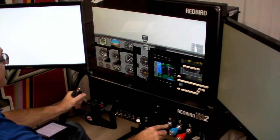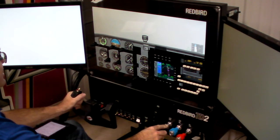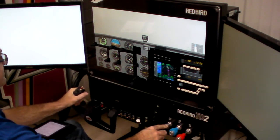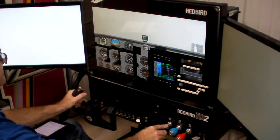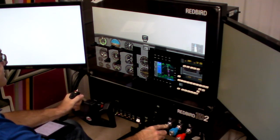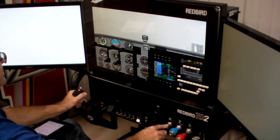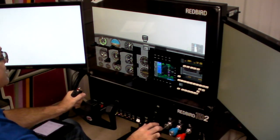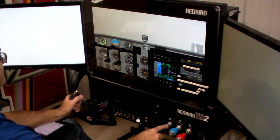1,200. And again, I'm going to land this regardless. We'll see what happens. Probably won't be pretty. 1,100. I should have seen the ground by now. I'm now 100 foot above the ground. I am now 50 foot or 100 still. I'm going to go full flaps. I'm going to take the power off. I'm landing.